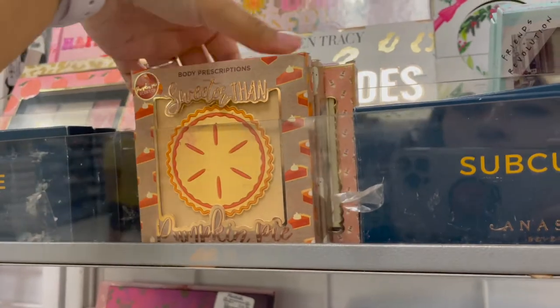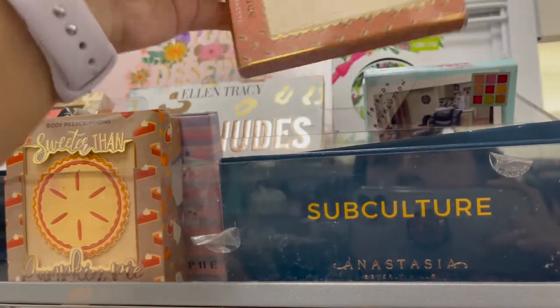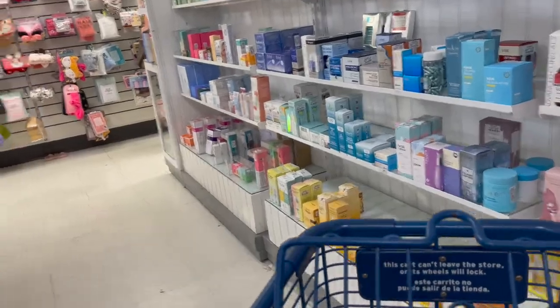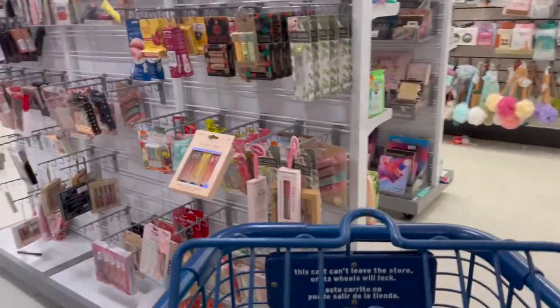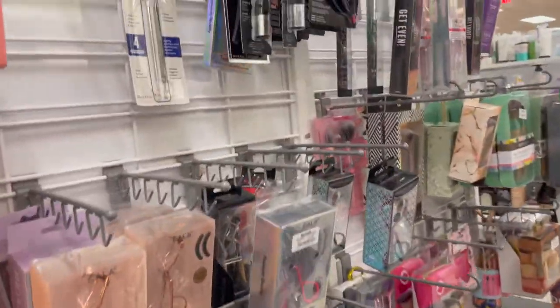Pumpkin spice. From Beauty Concepts. All the eyelashes. I don't really wear a lot of eyelashes, to be honest.